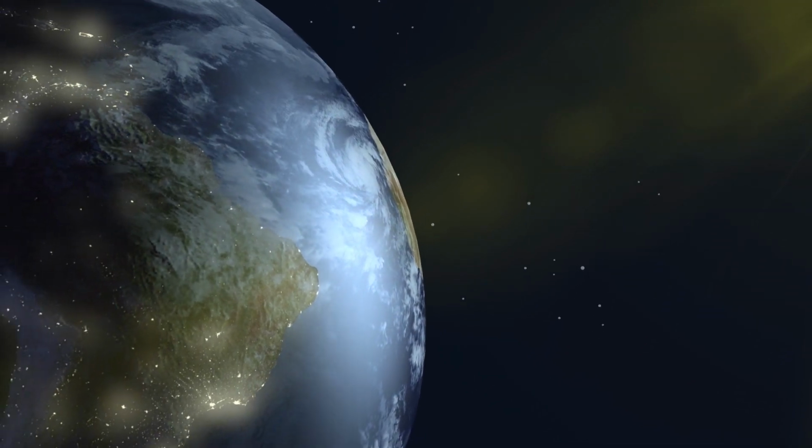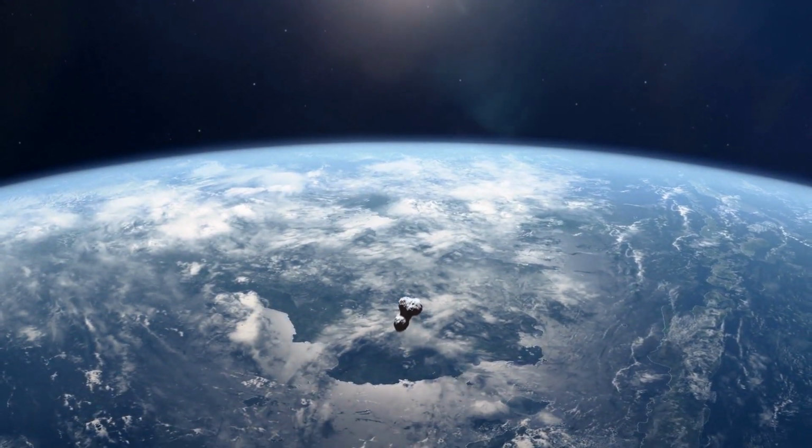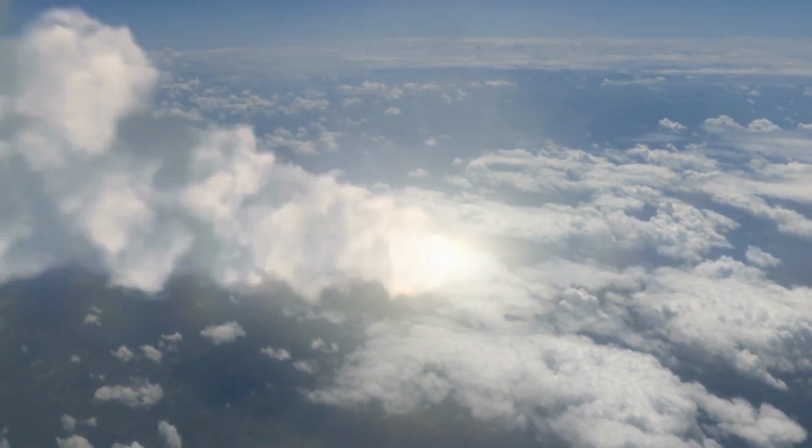For now. Asteroids slamming into Earth would be new for humankind, but not for the planet itself. As I said, there weren't many of those big ones, but they still had enormous consequences.